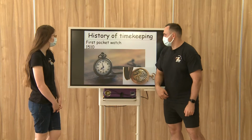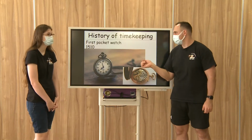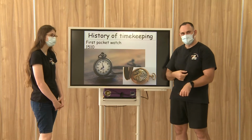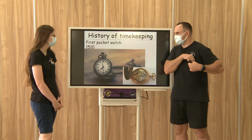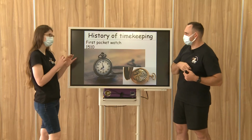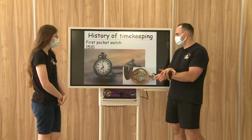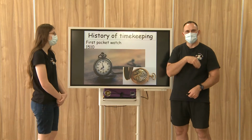So before that, in 1510, that first pocket watch. It was almost like a watch, but they would carry it in their pockets. It would have been too big, I think, to fit on your wrist. So they would just carry it around in their pockets.